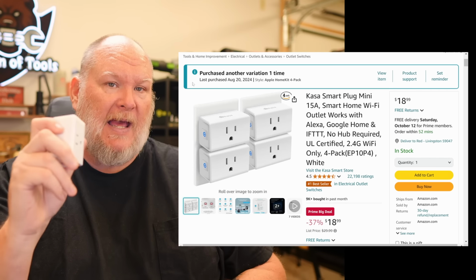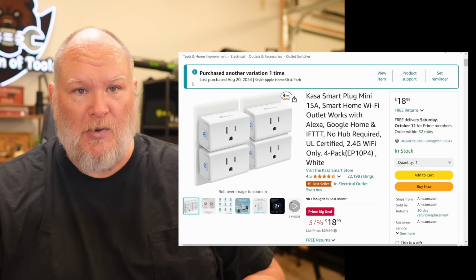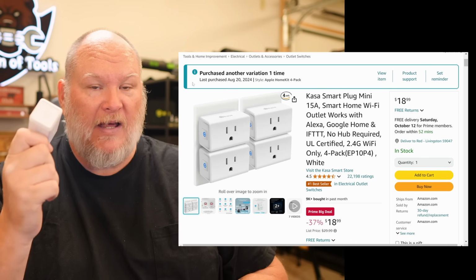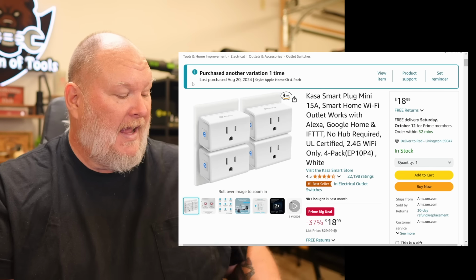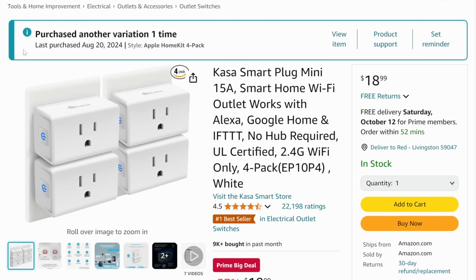But 15 amp, which most smart plugs are only 10 amp, which means if you're going to use power tools, most consumer DIY, unless you're talking about giant table saws and stuff like that, they're usually coming in at 15 amp, even like that Delta or the Ridgid table saws at like 13.5. So you're going to be just fine running something through this and being able to turn things on and off in your shop, your studio, your house, wherever you are. They make life so much easier.